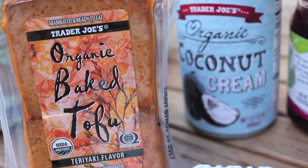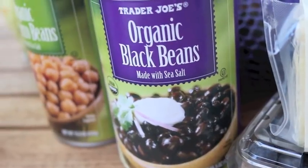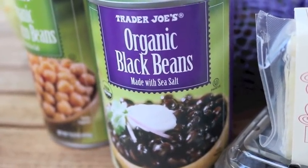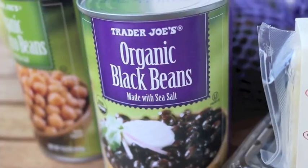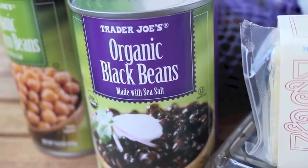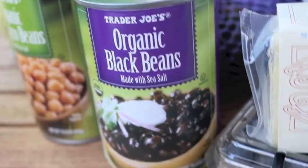Okay, so let's move on now to cans. I tend to get a lot of my beans in cans because it really cuts down on the convenience factor, obviously. And Trader Joe's cans are BPA free. My favorite canned beans are Eden Foods. To me, they taste better. I just love them. I think they're the highest quality beans.